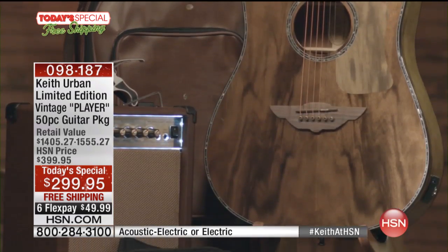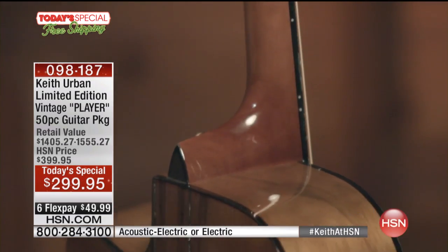Everything from the finish, the shape of the neck, the way that it's put together, the quality of the wood, you can tell that they put out a quality product that they want to last and retain its value.